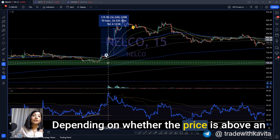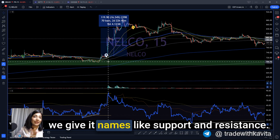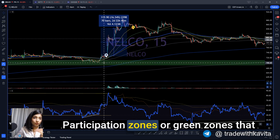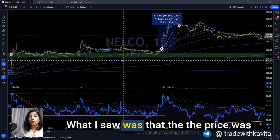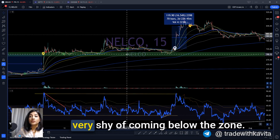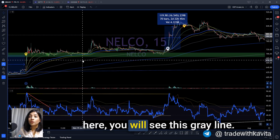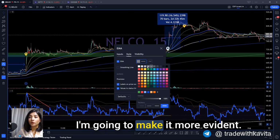Depending on whether the price is above an important price zone or below the price zone, we give it names like support and resistance. Ultimately, the purpose is the same for these participation zones or green zones that I draw. They obstruct the path of price. What I saw was that the price was very shy of coming below this zone. And the third time that it approached here, you will see this gray line. Pay attention to this gray line. It plays a very important part. I'm going to make it more evident.